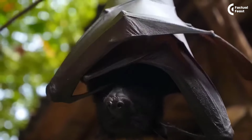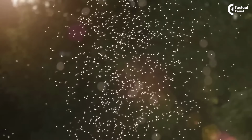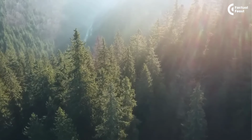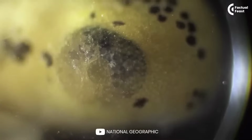For example, the wings of bats, birds, and insects all serve the same purpose, but they've evolved independently of each other. Similarly, if two exoplanets have identical conditions, such as temperature, atmospheric pressure, and access to water, it's possible that life could arise on both planets and evolve in similar ways to adapt to their environments.